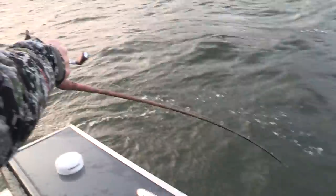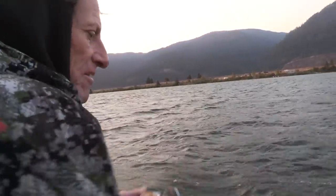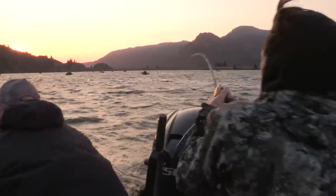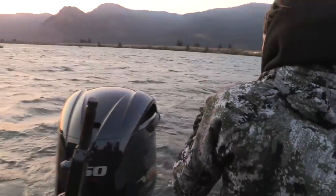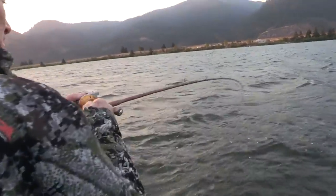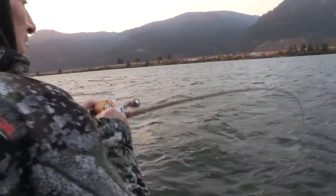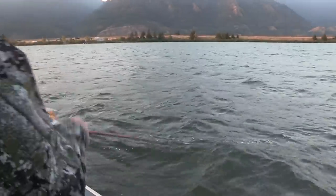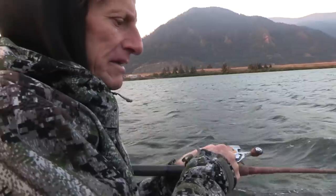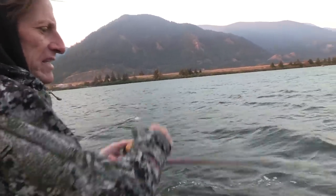He's going towards George. He's coming back around. He's going back. Now he's going over this way. Now he's going up this way. Clearly he's in control.